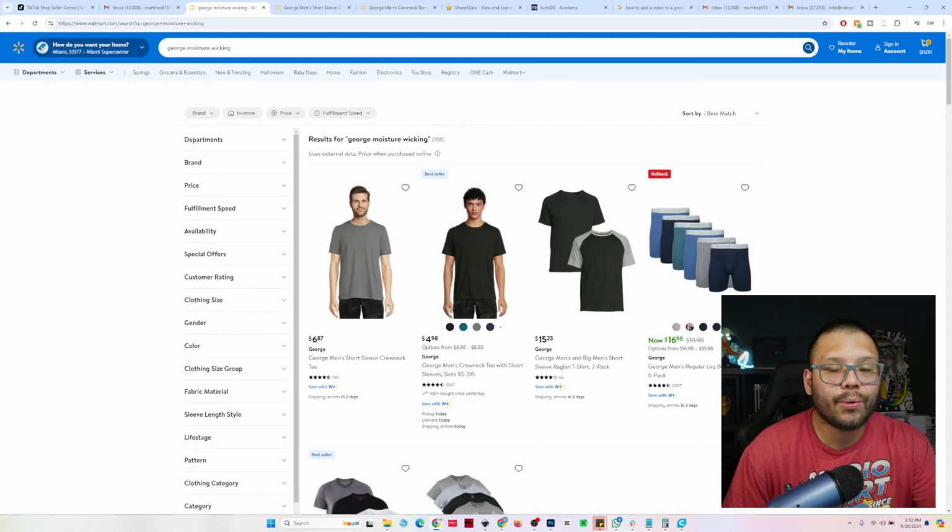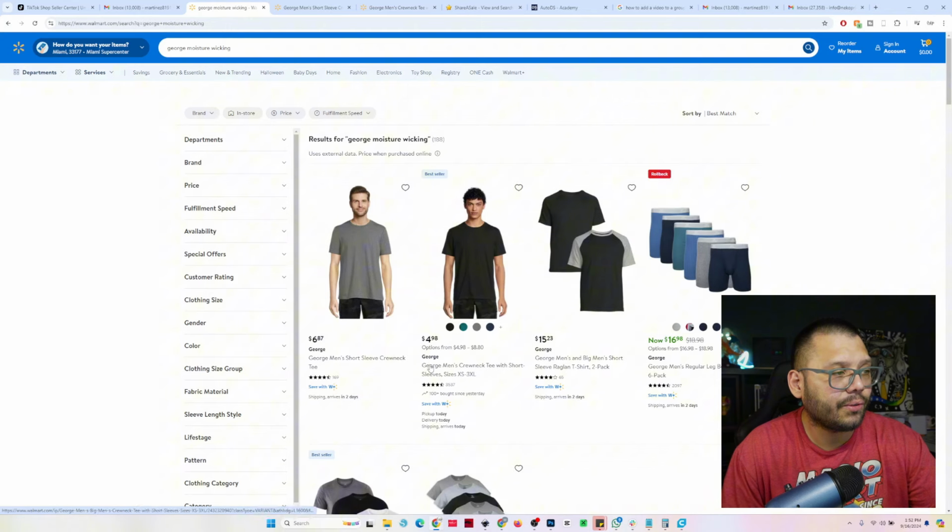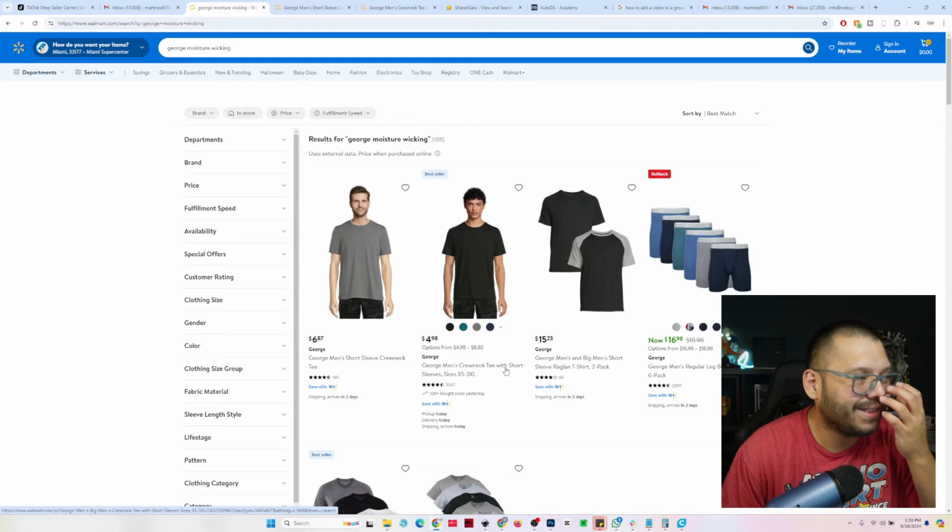So just to confirm, I went to walmart.com and I looked them up. Now there's two different types of shirts that they sell on here that they sell just one of, or in singles. And one is the regular sleeve crew neck tee, and the other one is the crew neck tee with short sleeves. It's so strange. One is the George Men's short sleeve crew neck tee, and the other one is the George Men's crew neck tee with short sleeves. Like, seriously?